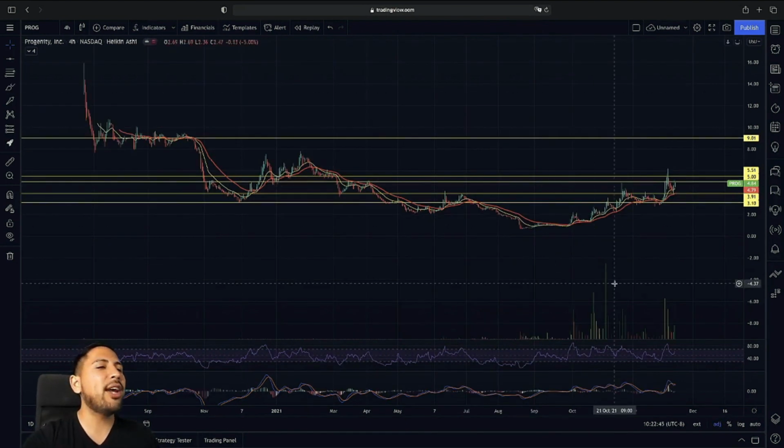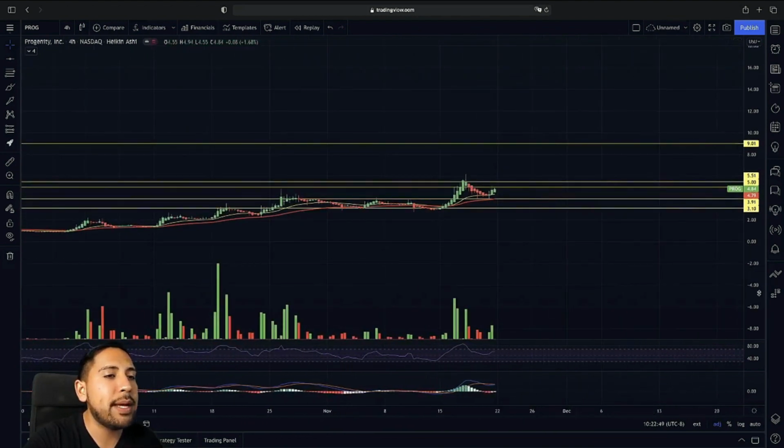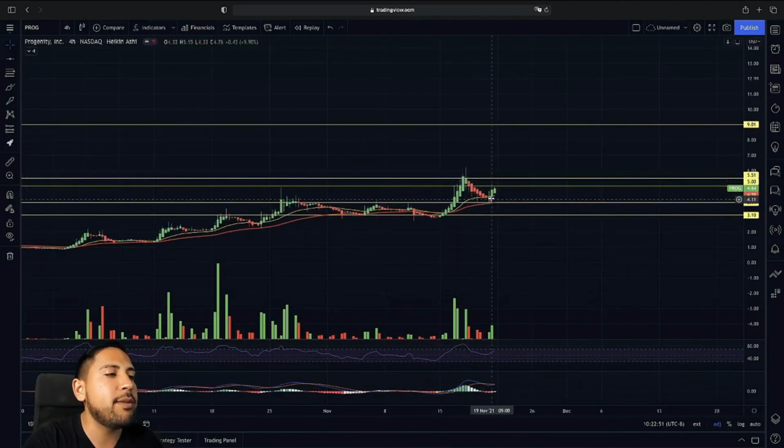So as you guys can see here on the 4-hour chart, on Friday we had that spike, looking to see if we can continue on with that momentum. We are having a little bit of a pullback and bouncing off the 50-moving average, and on Friday we had that bounce. Now we are looking to see if we can continue with that momentum. On the 4-hour chart, we have the 20-moving average still over the 50, showing us that we still could continue.